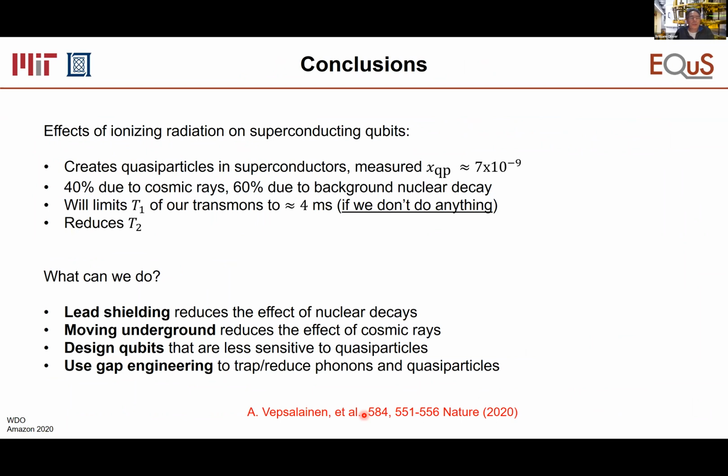So just to give a high-level conclusion, ionizing radiation creates quasiparticles. We measured about 7 × 10⁻⁹, or inferred that value. That's quite close to what we measure as the background anyways. It was roughly 50-50, maybe 40% due to cosmic rays, 60% due to the background nuclear decay. That may be partially our lab. The exact ratio may change depending on what your concrete is made of.